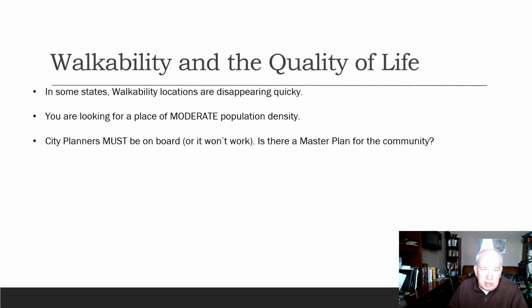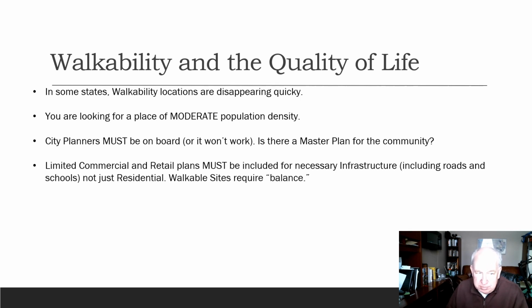Because almost every time they're going to talk about walkability and population density, which translates into the quality of life. Limited commercial and retail plans must be included for necessary infrastructure, including roads and schools, not just a plan to grow places for people to live. Walkability sites require a balance of use: retail, commercial, employment centers, as well as different housing types. Family dwellings or developments are good, but if they are allowed to run their course, commercial and residential developers can actually screw this up.